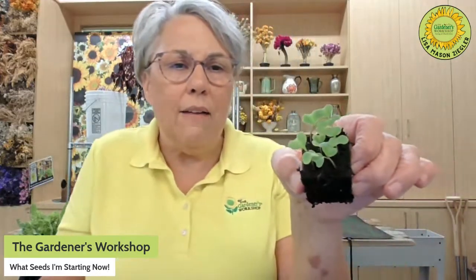Y'all look at this. So this is a 1.5 inch block that was made with the Mini 27 that I'm getting ready to show you. So look at those roots. This is 7 days, right? And as you can see, I have planted 6 seeds in this little block.